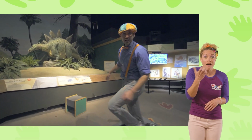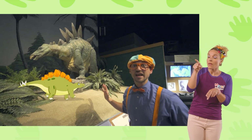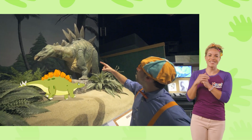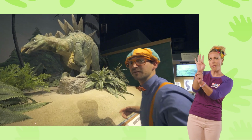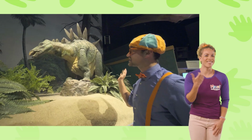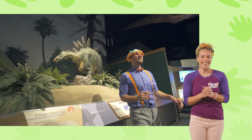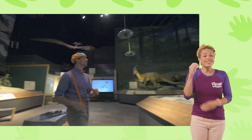Whoa, another dino! Check it out. This is a stegosaurus. Whoa, do you see those plates on its back? That's for its defense mechanism. Wow. Hey, stegosaurus. Oh, so many cool dinosaurs in here.